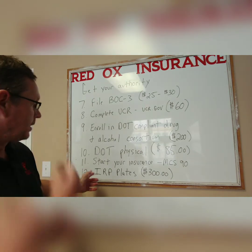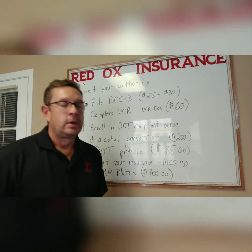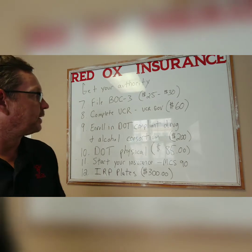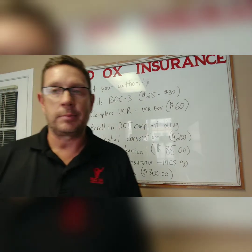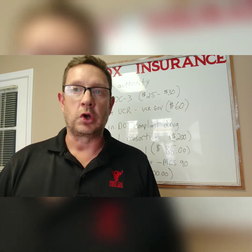And then the last thing you're going to need is the IRP plates, which are going to cost you about $300. So that's, what is that? 12 steps. I may have missed something small in between there, but for the most part, those are 12 things that you're going to have to do to get your motor carrier authority.